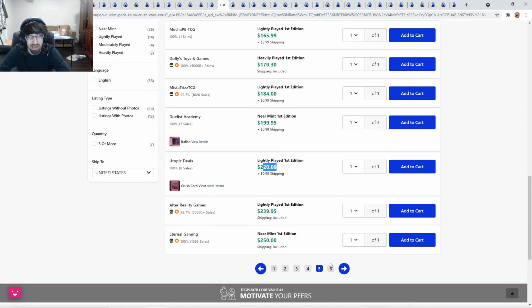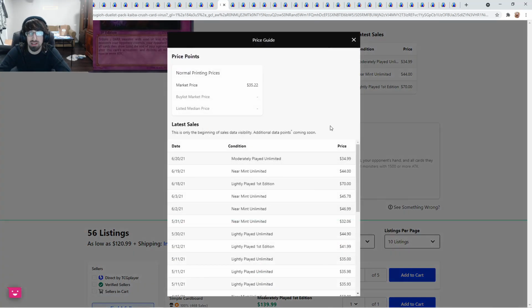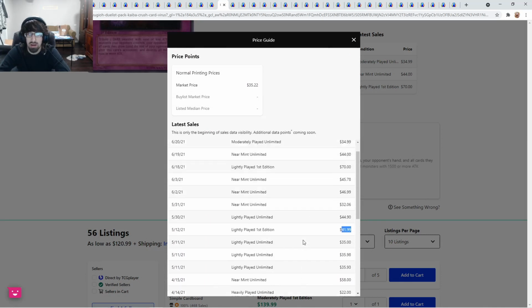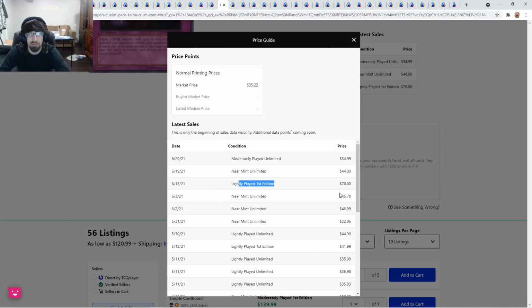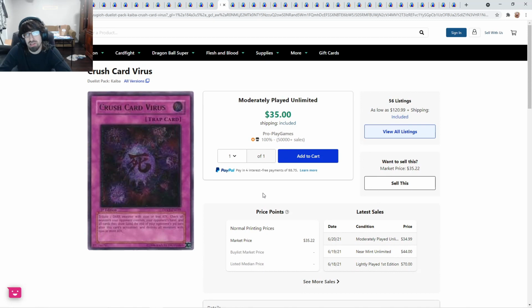$220 for by 8 sales here. $250 for first edition near mints. Now, I actually want to take a look and see what these are selling at. First edition lightly played did sell, well, one here for $42. Huh, okay. First edition lightly played, $70. So, I think this card could sell at 100 something for sure, right? People are sleeping on this card massively.